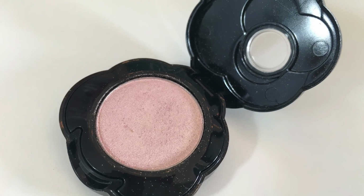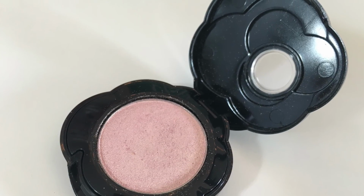I have one of these little singles and I don't know if they sell these anymore. I don't think they do, so I'm not going to spend a lot of time on it. The shade I have is Magic Mushroom. If you do see these, especially on sale somewhere, I definitely recommend them. They are beautiful. I don't know why they discontinued them. Maybe they are making way for new things, but the pigmentation is absolutely amazing on these. They're so beautiful. They're so much fun.